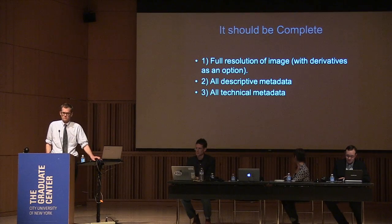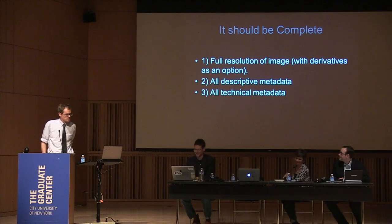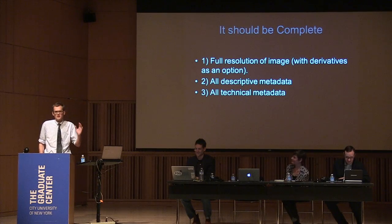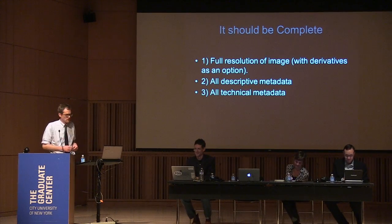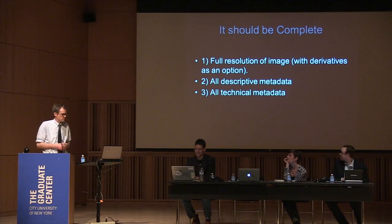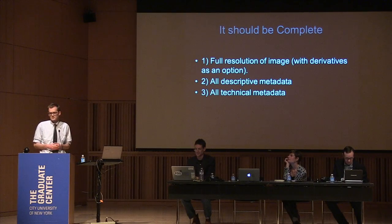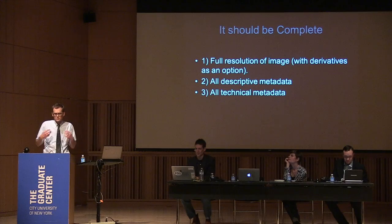It should be complete, your data. And by complete, this is the C of SUCK, you should have full resolution. The data at the time of capture, that should be the data that you show and give to the public. You can have derivatives as an option, which makes it usable. All the descriptive metadata that you attach to this object should be out there for free, and all the technical metadata as well. That's because data is its own original. It's just like when you have a book. You want as much of the data around that original thing as you can.